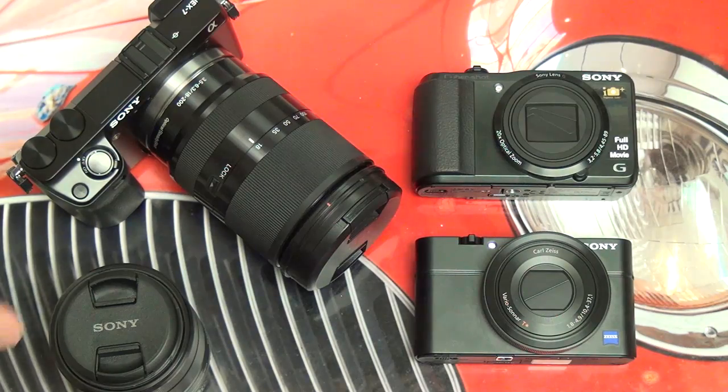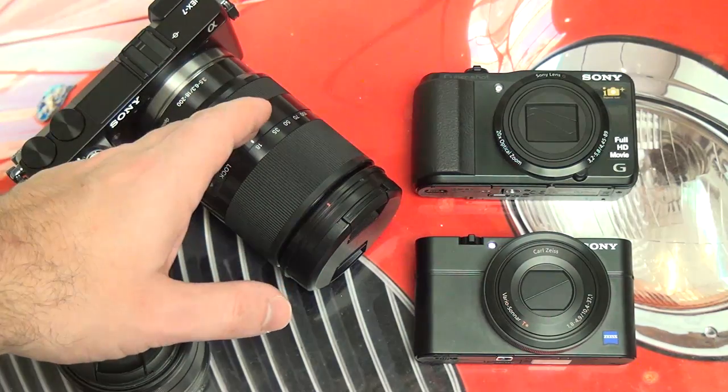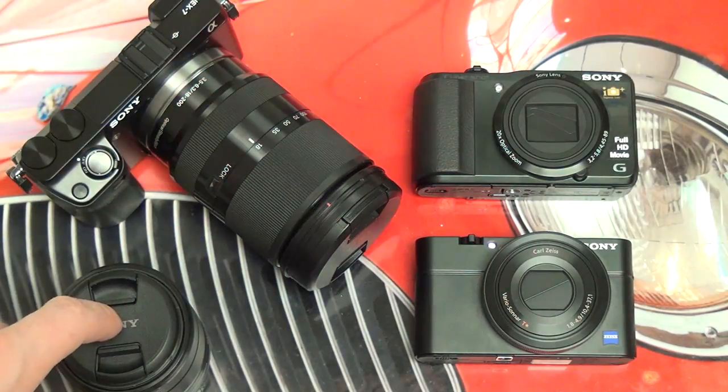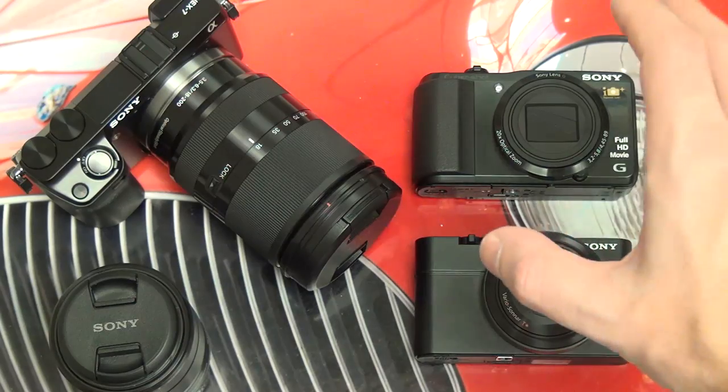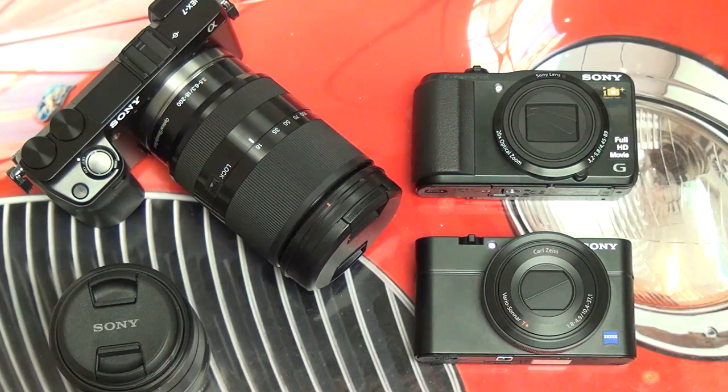that you're able to get out of a pocket-friendly camera. Now, if you're wondering why I've got the NEX with the 18-200 LE lens and the kit over here in the left corner, it's because it's going to give you guys a little bit of context, at least from where I'm coming from, in relating to you whether or not I think the RX100 or the HX20V 30V is the right camera for you.